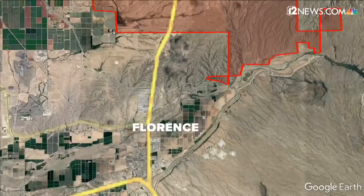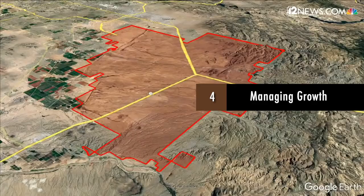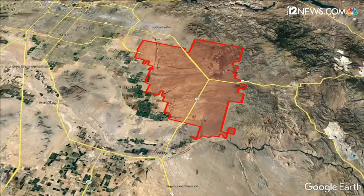The final demand management aspect we feature is managing growth, or restricting developers and others to build housing and other infrastructure that encourages expansion of towns and cities across the basin.